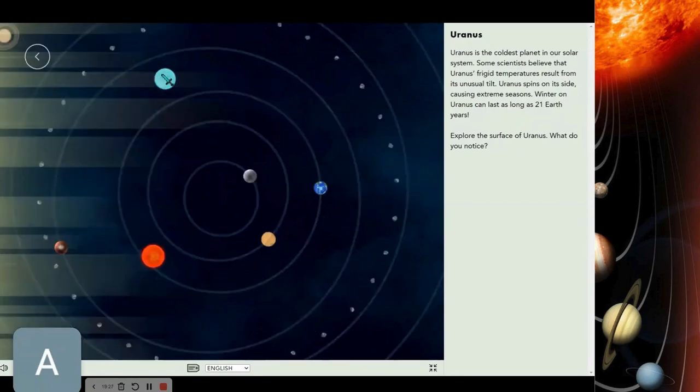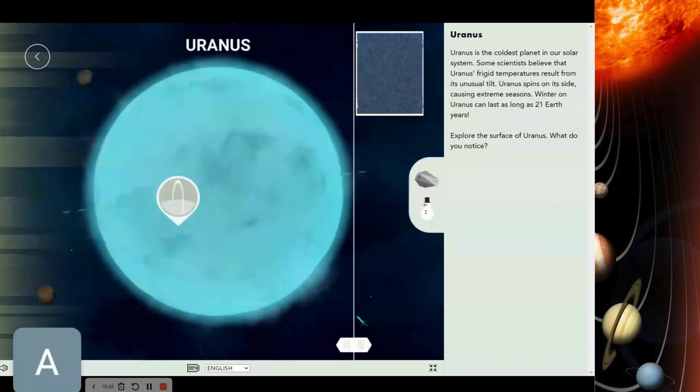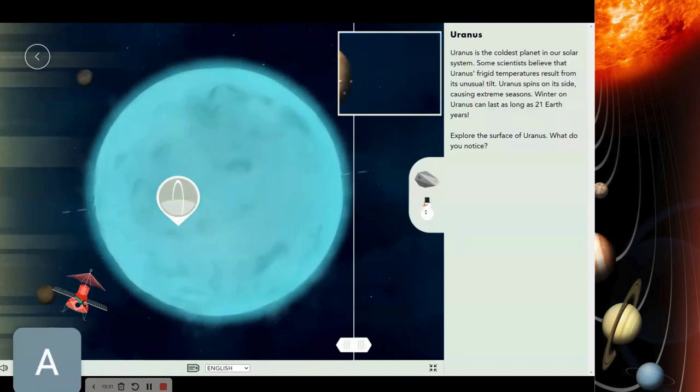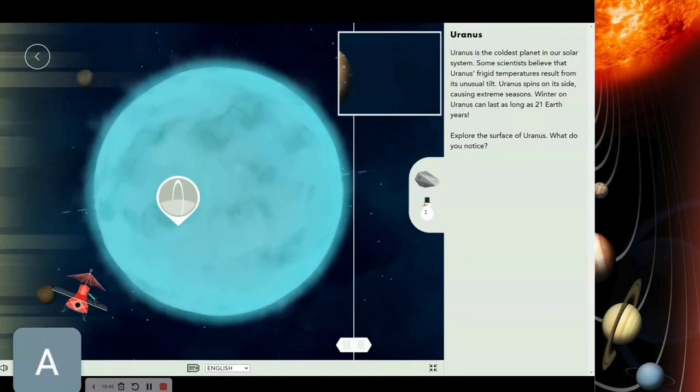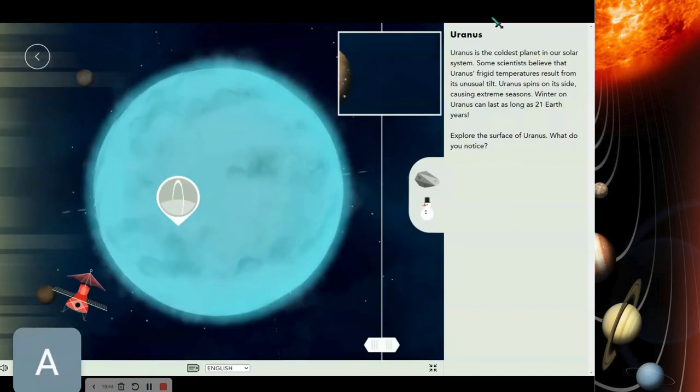Now going to the cursed planet that no one likes to say the name if they're a teacher. Don't laugh at this. This is serious. Uranus. I hate this planet's name. I actually feel kind of sorry for it. Uranus.